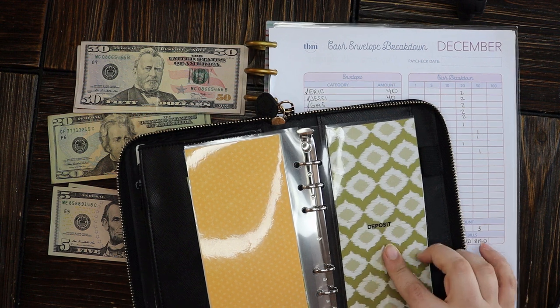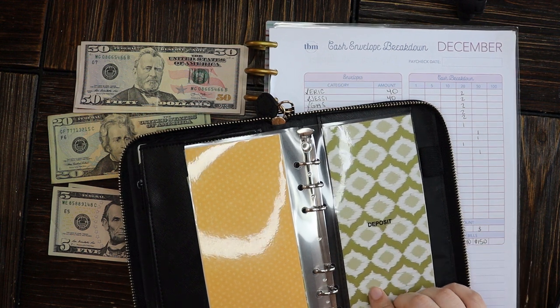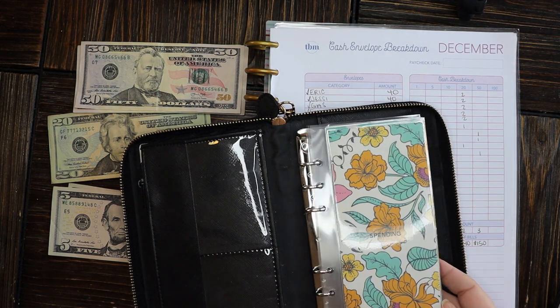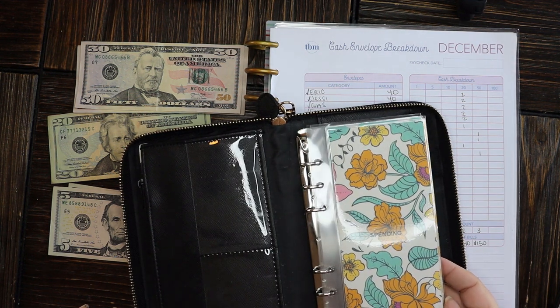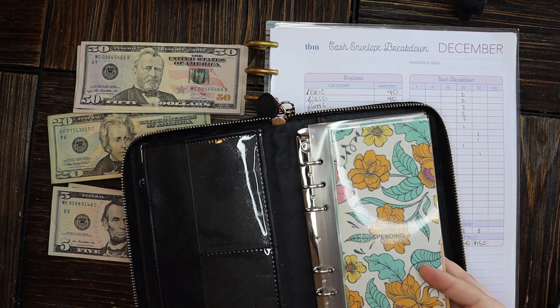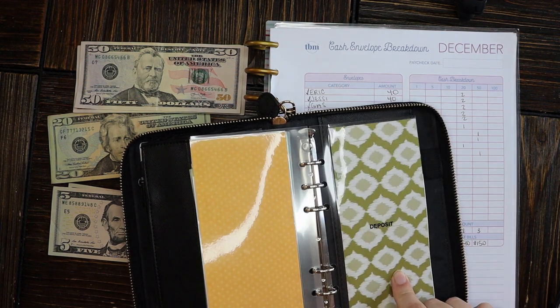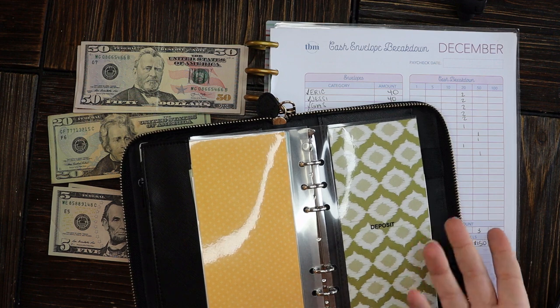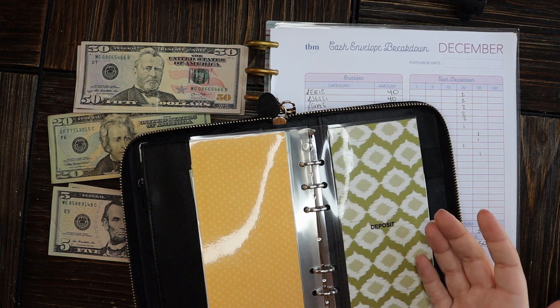I also have a deposit envelope, so similarly, if I want to spend from one of these cash categories, but I can't use cash or don't want to use cash or whatever it may be, I'll take the cash out of the envelope, stick it in my deposit envelope to get deposited into the bank, and that purchase will just go on a debit or credit card. That works out really well.